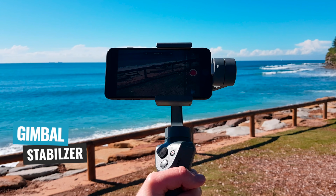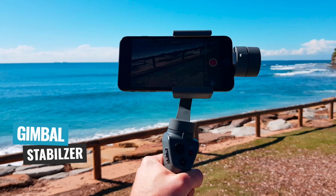So this is what I grab when I need something that goes up higher than one of those little desktop tripods like the ARKON, or something more portable like the SwitchPod, then this is my go-to. Now, while we're on the topic of stabilization, one of the best ways that you can stabilize your phone while you are walking around, if you're going to be creating videos on the go, is to use a gimbal or a gyro stabilizer.